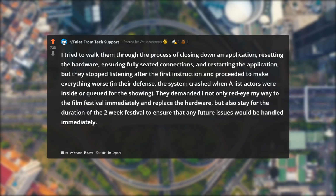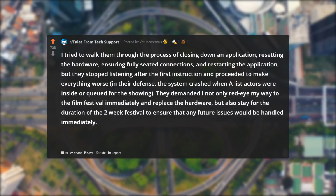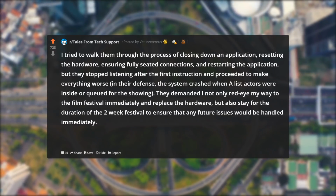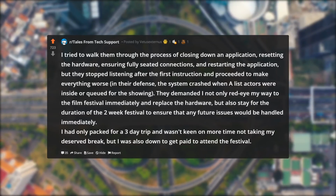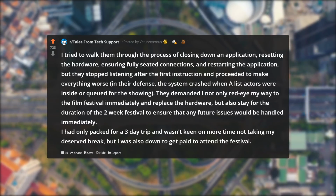They demanded I not only red-eye my way to the film festival immediately and replace the hardware, but also stay for the duration of the 2-week festival to ensure that any future issues would be handled immediately. I had only packed for a 3-day trip and wasn't keen on more time not taking my deserved break, but I was also down to get paid to attend the festival.